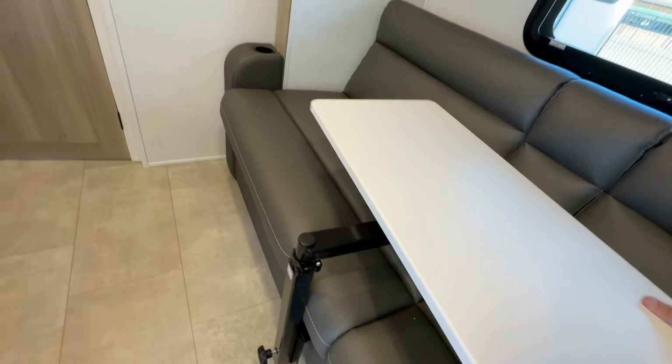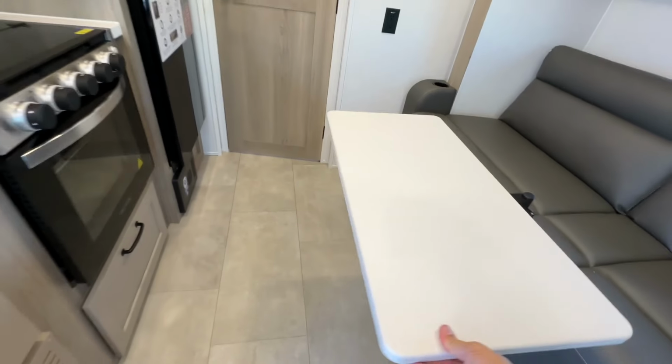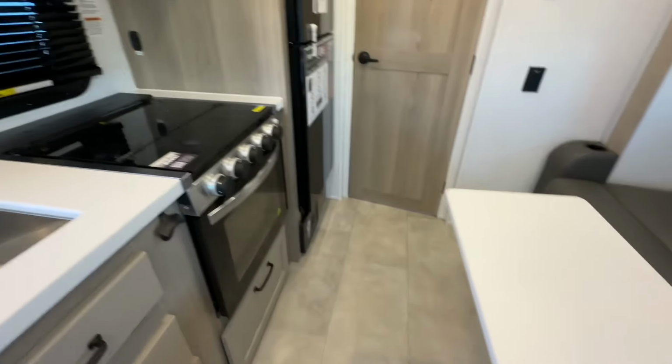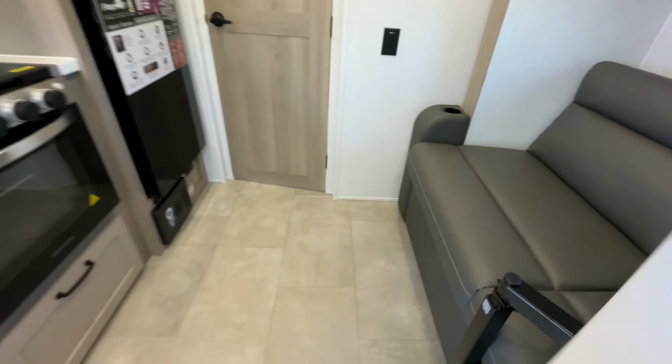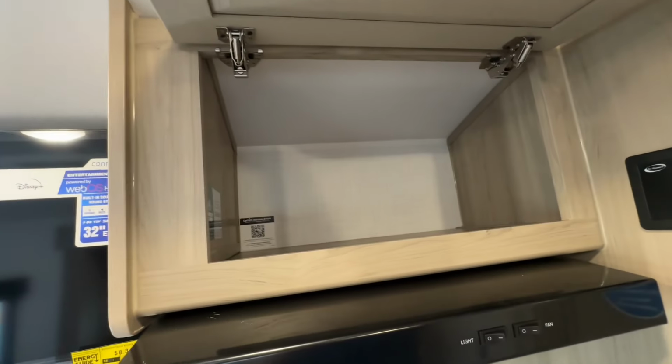Or the other option I saw the other day with somebody that owns one of these is they flipped this table around and actually use this table and this counter space as prep area. So something very cool and kind of outside the box that I didn't even think of. And I've been doing this a long time.